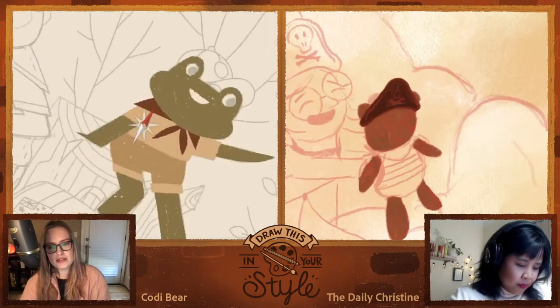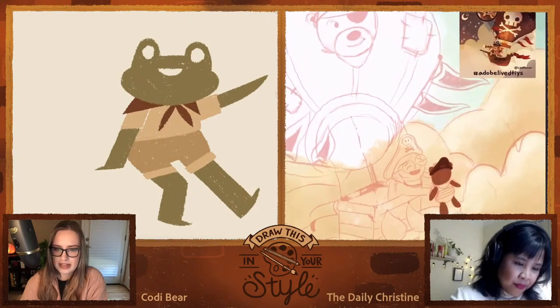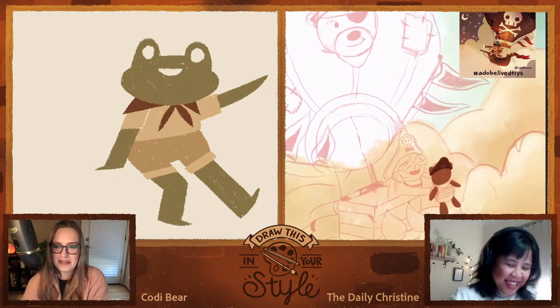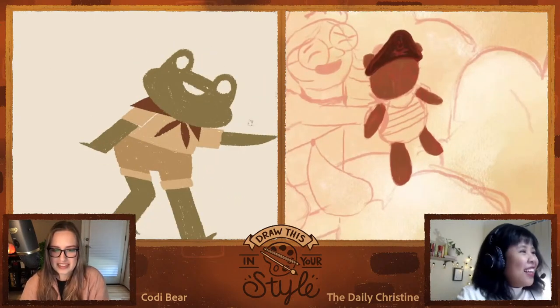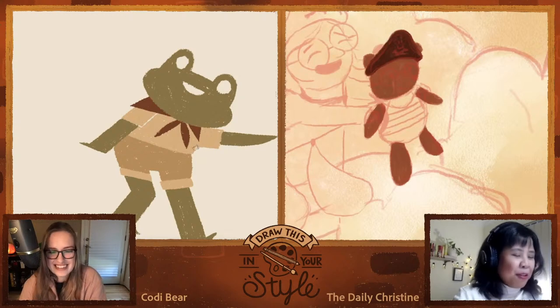Okay, so I have the majority of the frog done. When I take the sketch off, it's very scary because he doesn't have any eyes yet. But he is just about done here. I love it. Picking up the line work is always the scary part.